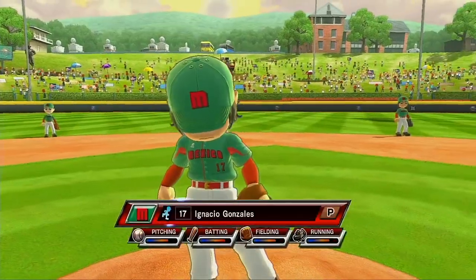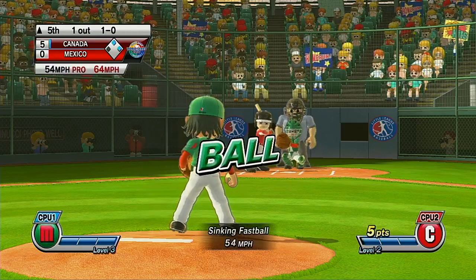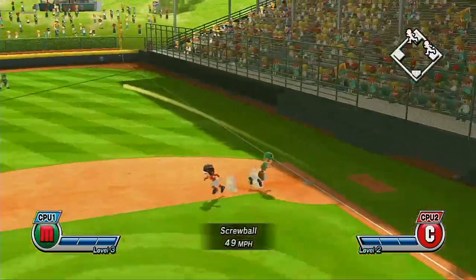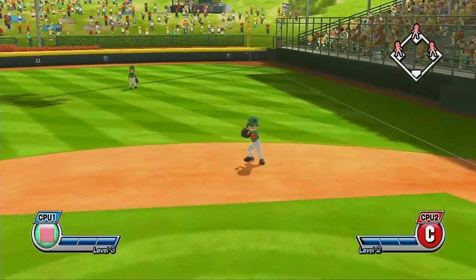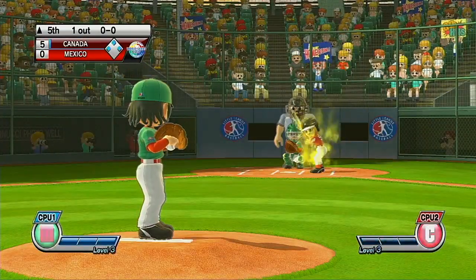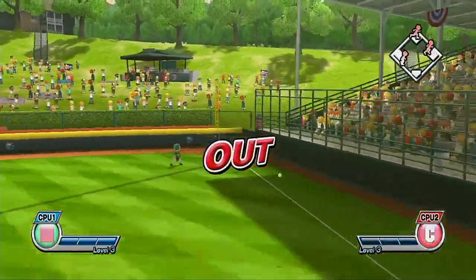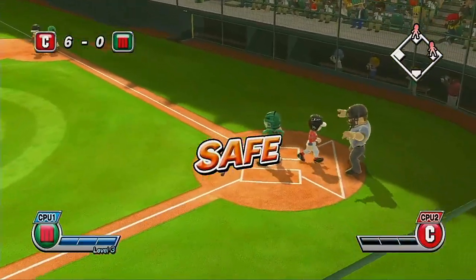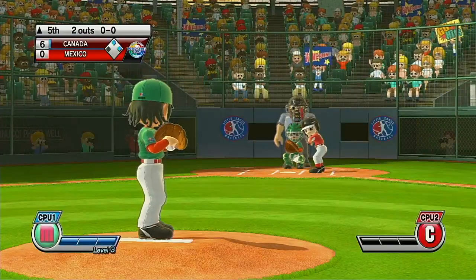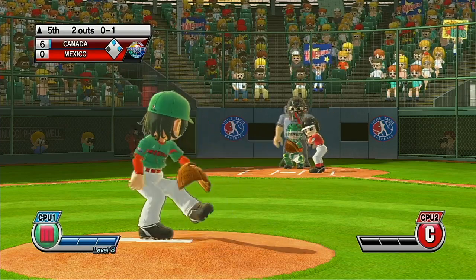Timeout. There's a new sheriff coming to the mound. Oh, missed the zone. That's a ball. Line drive. Smacked into right field. Now batting, left fielder, number 8. Now batting, second baseman, number 1. Strike. Missed a chance there. Good pitch. Batter lets it go for the strike.